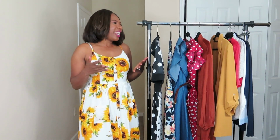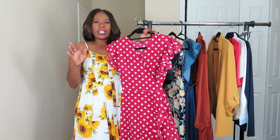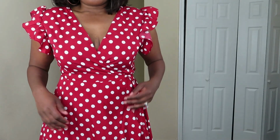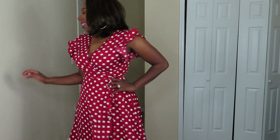All right, Thriftanisas, and the next dress that we have is going to be this polka dot dress. Now of course we have polka dots in the beginning, but of course we're gonna end with polka dots as well. So with this polka dot dress, what happens is this one is a wrap dress, ladies. Wrap dresses work in the summer, and not only is it a wrap dress, but it is a high-low dress. So in the summer, you can definitely wear wrap dresses, high-low dresses, and they work out.